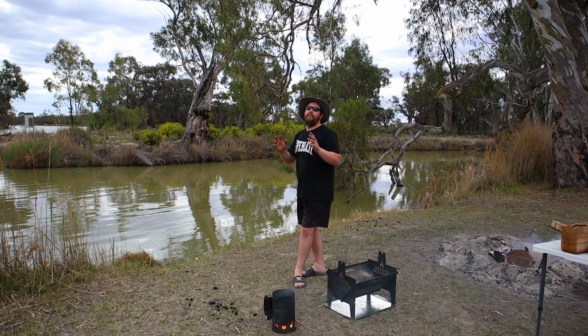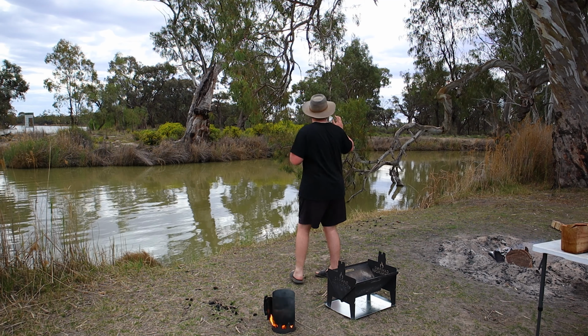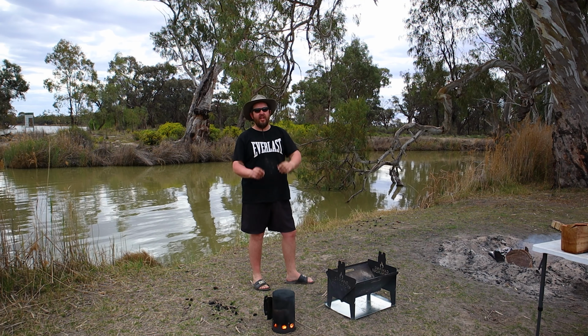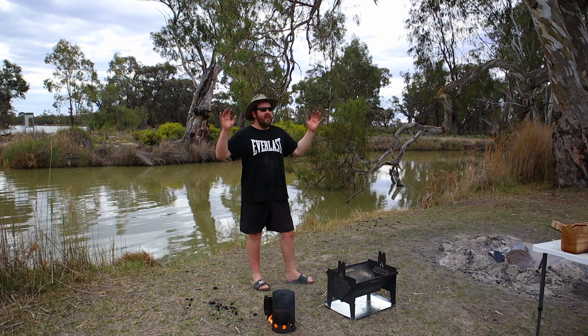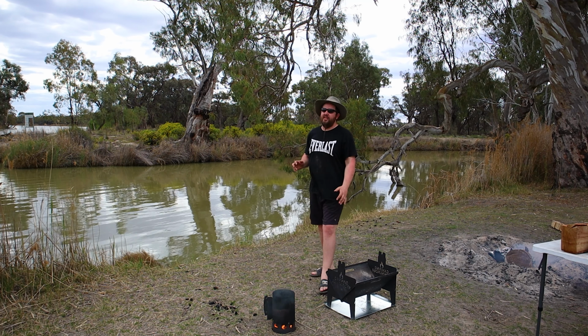I really wanted to take it up for the first time and show you this campsite. The whole way around here, we're surrounded by water the entire way around. There's only one little track in. It is a perfect campsite. It's one of my favorites to come to.